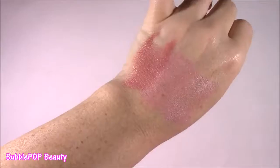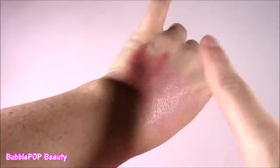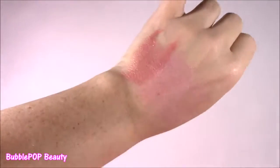Love that one. Here's a comparison of those two colors. This is the all-in-one stick. It's really light and shiny. This one is a little darker, like a lipstick.